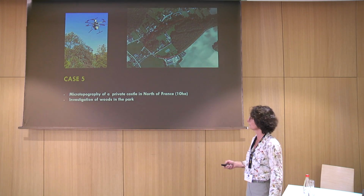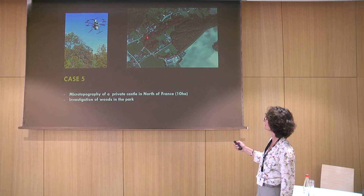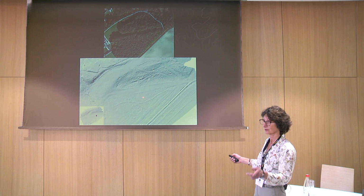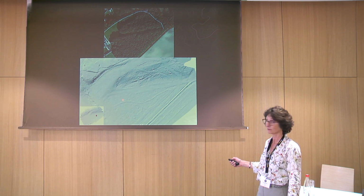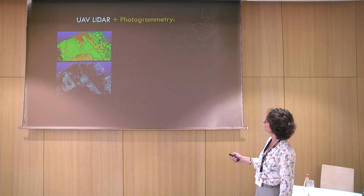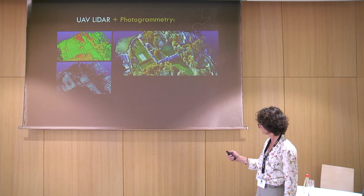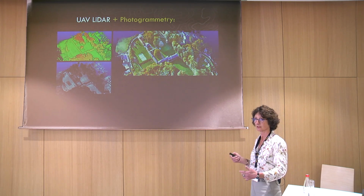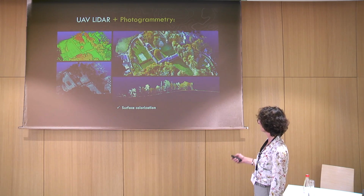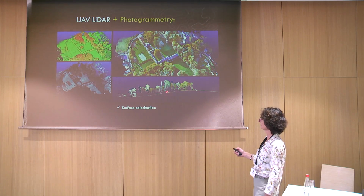Another castle in the north of France. Here is the wooded area. He also wanted to have the lanes inside his woods. So here it is, just to show you that the first results in Maine were not a stroke of luck, but we can do it in other places. Here is the use of photogrammetry with the point cloud colorized with the photos. It's very nice aesthetically and to localize when you have large areas with few landmarks, but don't forget that it's only superficial and the color doesn't mean anything in depth.